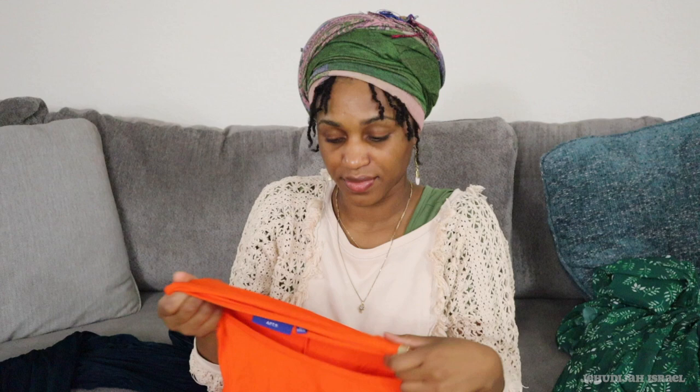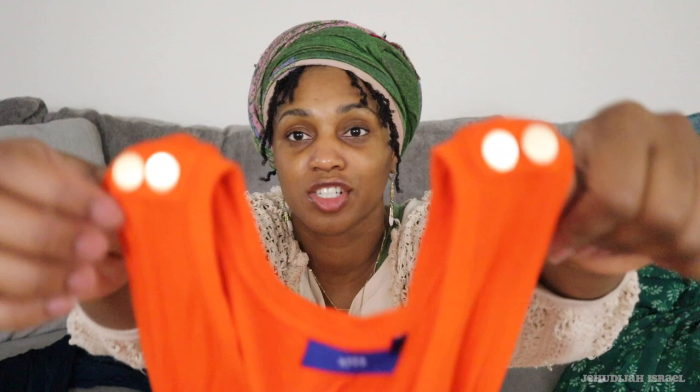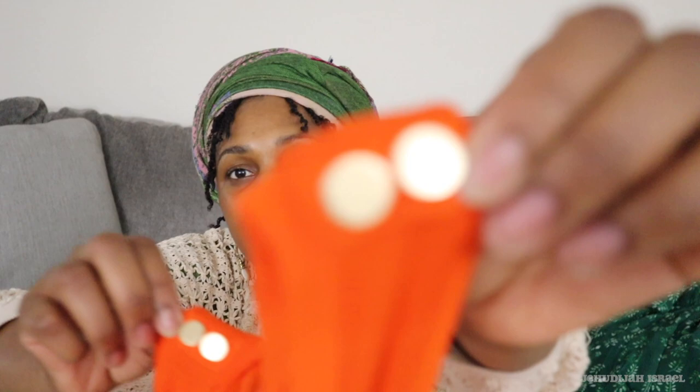I don't know about wearing this in the fall, but I think I can. Oh, this is the part that I really wanted to show you. It comes with these little gold accessories or hardware on the straps of the dress. It has this gold hardware and it's really, really cute. So you can really see it.